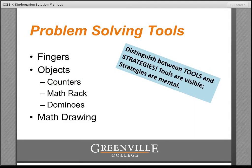As you watch children problem solve, you will be particularly drawn to elements that are easily seen. For example, you might notice that they're using their fingers or they have a drawing. I encourage you to consciously attend to the strategies that children are using, and that isn't the same thing as the tools. Strategies are not seen because they're mental. A child can use fingers as a tool for direct modeling or as a tool for counting on. And counting on is significantly more advanced cognitively. So knowing what tool a child is using really doesn't help me gain any insight into how a child is thinking. But watching how they use the tool can sometimes give insight into how the child is thinking.